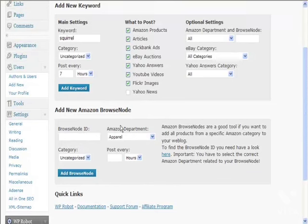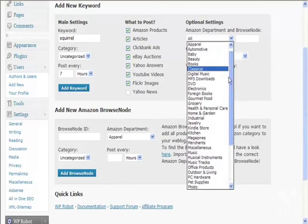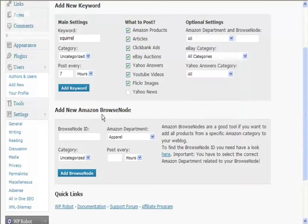It's not the easiest thing to use. You need to go here to find the browse node. It's a little bit difficult. You've got to find the right department. It's not always clear. But the benefit of this particular part is that if I set up a site about, let's look at our Amazon categories, for example, jewellery, or a subcategory of jewellery, I can create my page automatically, and it will pull all the content from that category and put it into my blog.